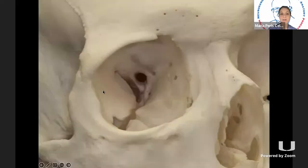And we have here, this is the right orbit where we have the orbital rim. This is the supraorbital notch, which is going to be important for our incisions for the supraorbital approaches. And then in the medial aspect, we have the upper portion of the maxilla and then part of the frontal bone joining here anteriorly. Then we have the lacrimal bone, the lamina papyracea that is part of the ethmoid bone. The roof of the orbit is mainly formed by the frontal bone. And then we have here a great part of the orbit also formed by the lesser wing and the greater wing of the sphenoid.